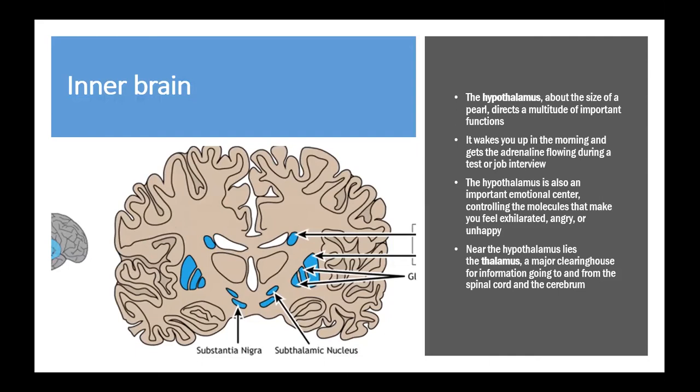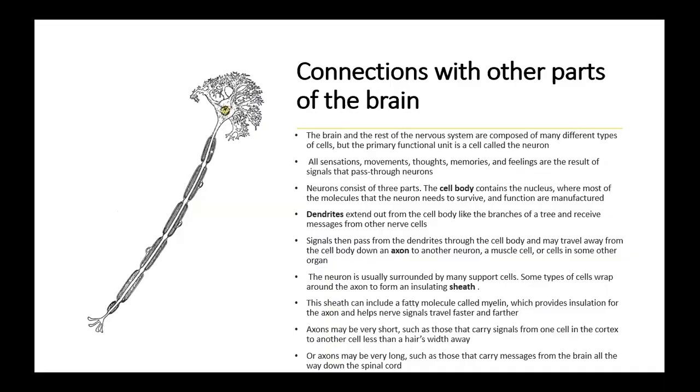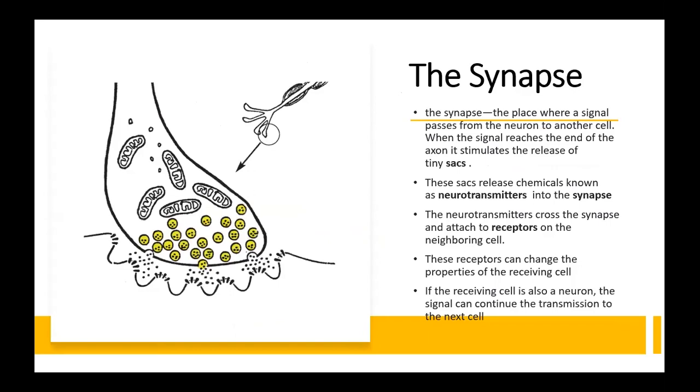And so there are other deeper parts, such as the hypothalamus, which are important in bodily functions. And I think for the purpose of time, I'm not going to go through all of this, but the slides are available. And then again, all of the brain's sections are connected.